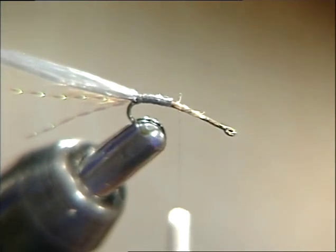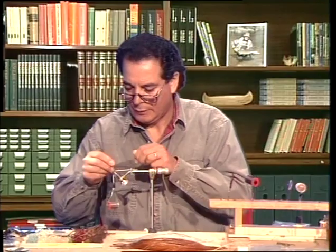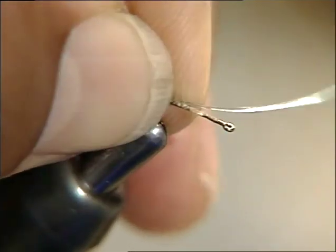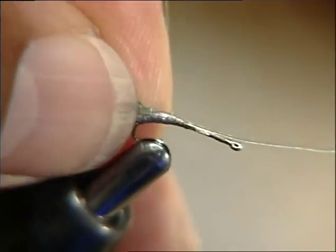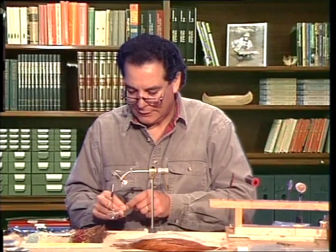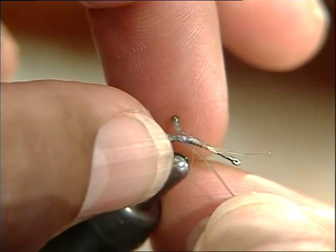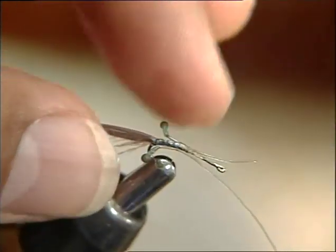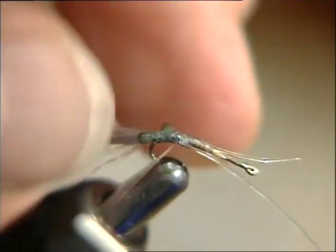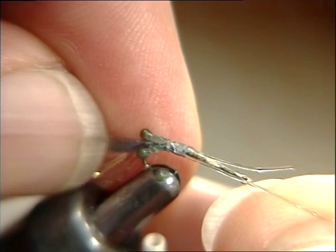And now we'll put the eyes that we burned earlier. We'll simply attach these eyes just by wrapping a couple of times. Now we will cut this. Then we attach the second eye, so they're even at the bend of a hook. If they're not, we just simply tag on this part until they are. There.